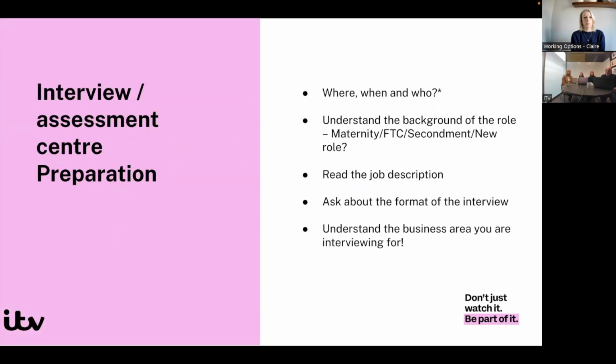Just wanted to talk through interviews, assessment centres, and the preparation around that, and then what to expect on the day. So the first things first is always make sure that you know where, when, and who you're going to meet.